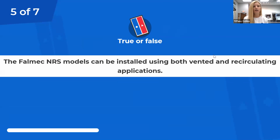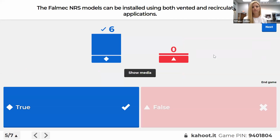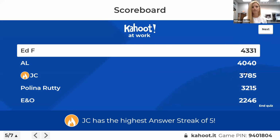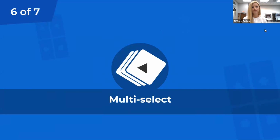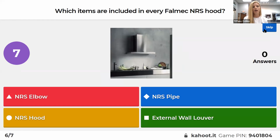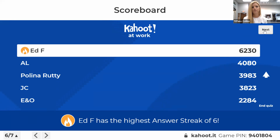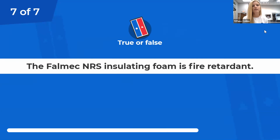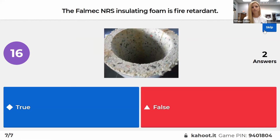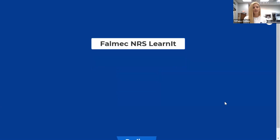True or false? The Falmec NRS models can be installed using both vented and recirculating applications. True. Which items are included in every Falmec NRS hood? NRS elbow, pipe, NRS hood, and the external wall louver. The elbow, pipe, and hood are all included in each piece that we ship. True or false? The Falmec NRS insulating foam is fire retardant. And that is true.